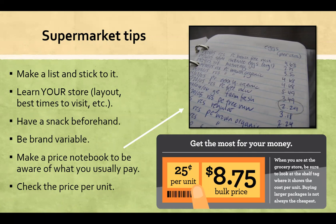Be aware of what you might usually pay for a loaf of bread or apples or orange juice or milk or pasta. This way you'll know whether or not a truly marked item that says special or sale price is actually much different from its usual price. I've also found it helpful to be brand variable when looking at some of the staples from the grocery store.